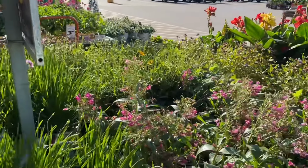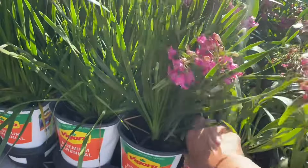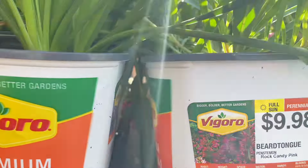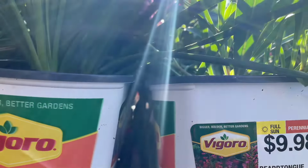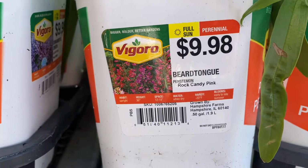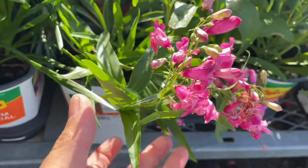And then over here, what is this little purple plant? Let's see if we can find the name. Beard tongue, rock candy pink, penstemon. Can you see that? Oh, there we go, right here. Sorry, the sun was in my eyes. Oh, that's pretty.